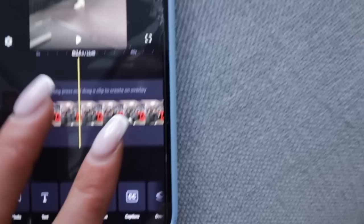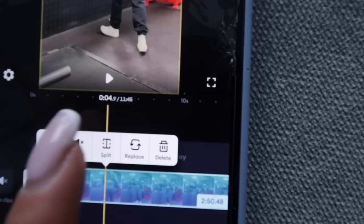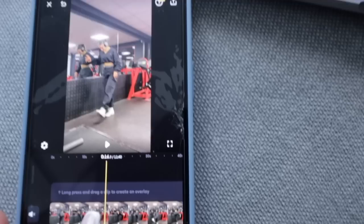So for example, let's start it here. So double click and then you click split. And then you delete this part. And that is basically what I do throughout the whole of the video to be able to get it split up into the parts and have it all cut up as I do. But that is the app that I use.